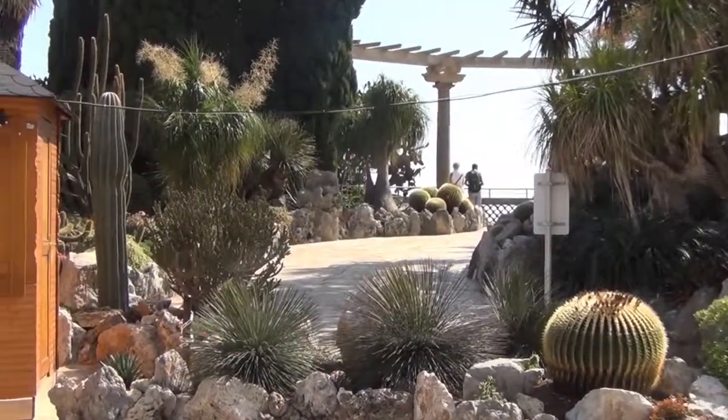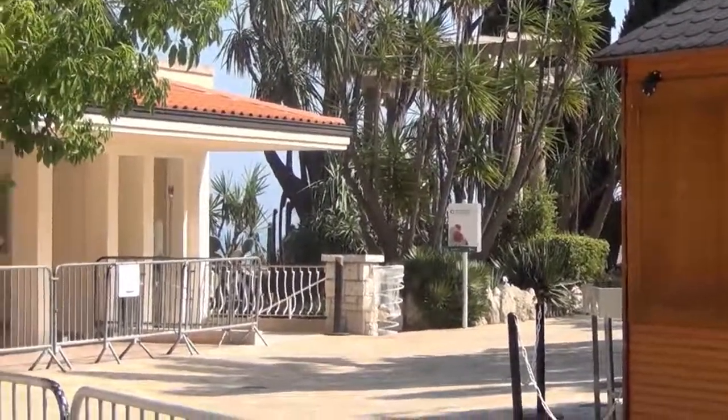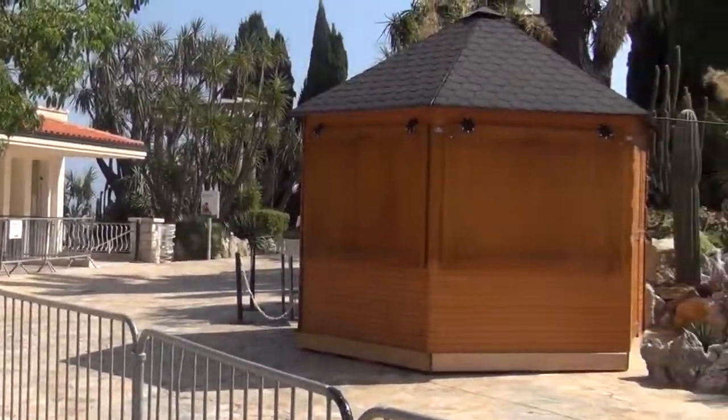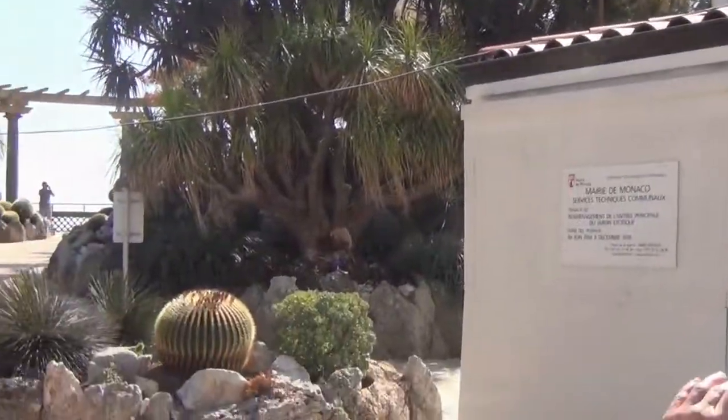Succulent garden area. They probably charge to go in, but we don't have time. So they gave us like 10 minutes just to use the restrooms. And what you see on the right, this is both the opera house and gaming rooms.